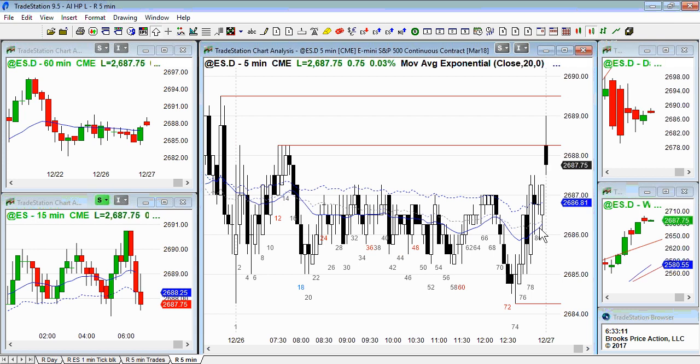If it closes on its low, it's a reasonable short. If it closes on its low, maybe 25%, 30% chance we've seen the high of the day. If it closes on its low and then 2 trades below, still more likely that it's not the high of the day. If it closes on its low and the next bar is a big bear trend bar, then the probability starts to go up that we've seen the high.